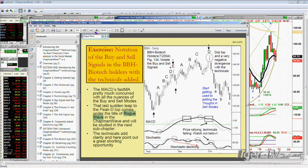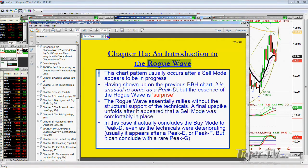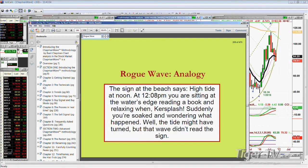This is biotech, BBH's biotech back in the 140s. Let me just do this quickly. I want to find it. Yeah, so chapter 11A, an introduction to the Rogue Wave. And what exactly is the Rogue Wave? Let's say this is an analogy. The sign at the beach says high tide at noon. So at 12:08, you're sitting at the water's edge reading a book and relaxing when, splash, suddenly you're soaked and wondering what happened. Well, the tide might have turned, but that wave didn't read the sign. And that's basically it. You were correct to be short, but the price you were following didn't know that. It just didn't read the book, and it pops up.